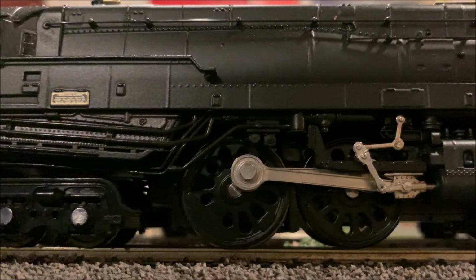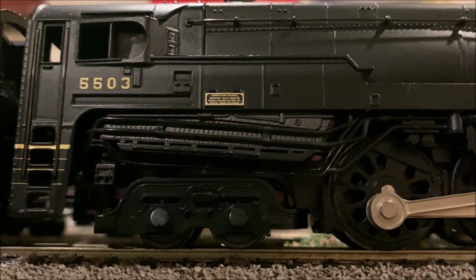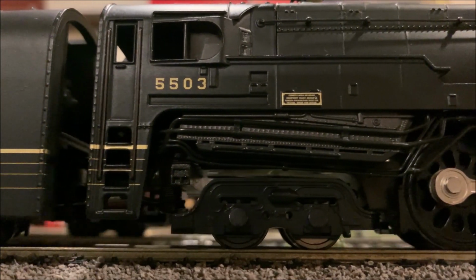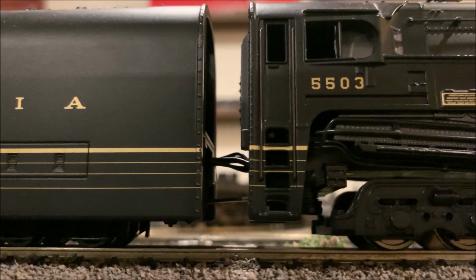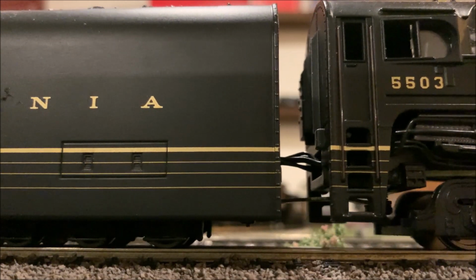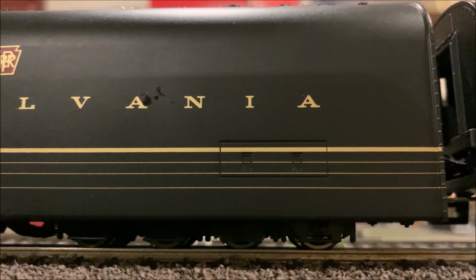The tender drawbar accommodates 3 different positions for the tender, allowing it to navigate curves as tight as you would like. In addition, you can also gain more prototypical distance by moving the tender slightly closer to the engine if your curves are wide enough to allow. As stated earlier, BLI has put out a really incredible product.